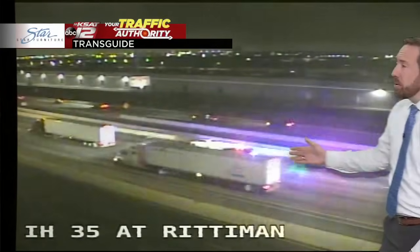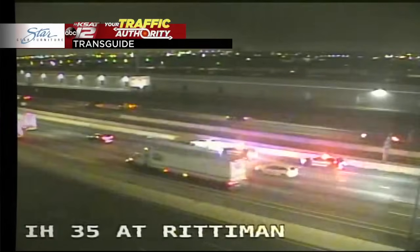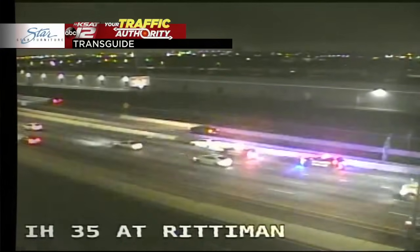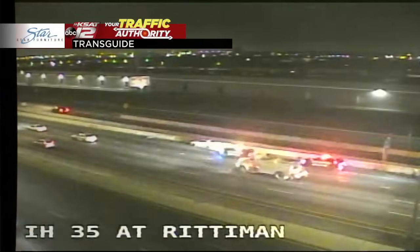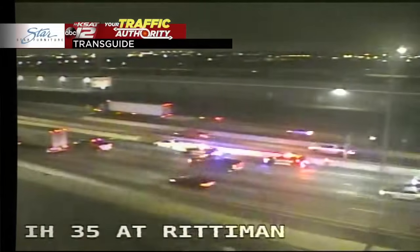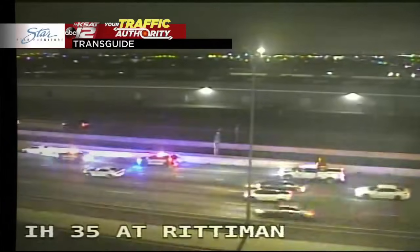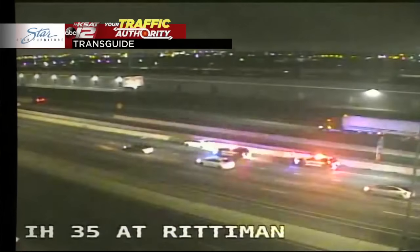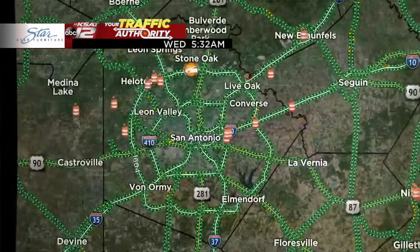Now, as you know, if you do see an incident like this on the side of the road, you're encouraged to get over a lane or slow down. It looks like the cars are slowing down, but this may start to cause some backups. We'll see. Not yet. And TransGuide's turning it for us. Yeah, it looks like there's a Hero truck on the scene too, so we'll keep an eye on that. That's the one incident we're finding out there.